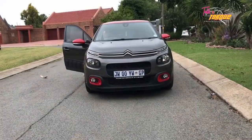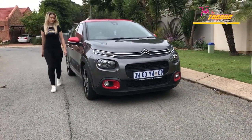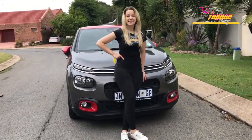Today we will be reviewing the quirky Citroen C3 Shine in our first segment with Nita Stadler. Thereafter we have an expert in studio to give us a few tips on motor related queries, and in our Talk of the Town we have Natalie Odendaal from Williams Hunt Edenvale, and she joins us in studio today with her absolutely charismatic personality. So let's get into it with Nita Stadler, who's going to talk about the Citroen C3.